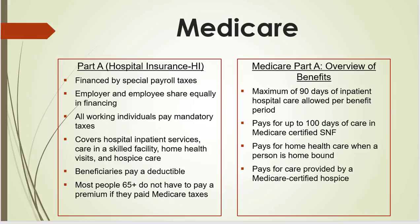The following services are covered. You have a maximum of 90 days of inpatient hospital care allowed per benefit period. Once the 90 days are exhausted, there's a lifetime reserve of 60 hospital inpatient days. There is no limit to the number of benefit periods. Beneficiaries must pay a deductible. The first 60 days are without any co-payments. After the first 60 days, co-payments are expected.